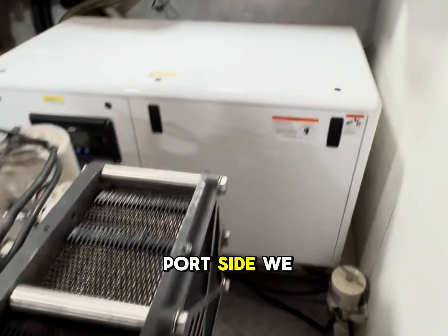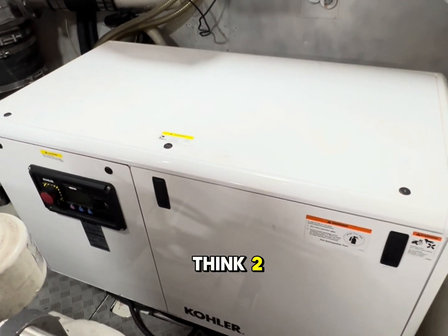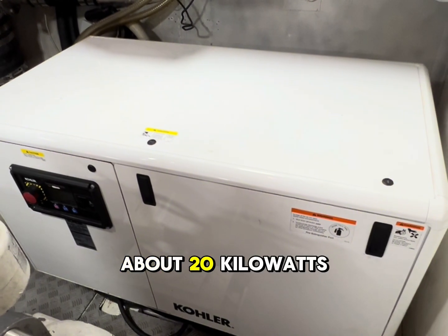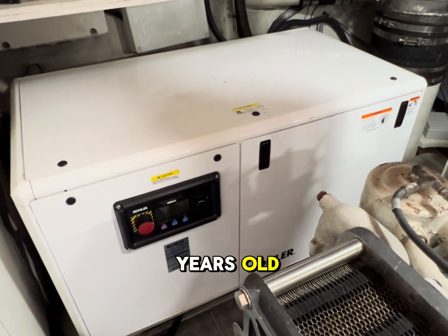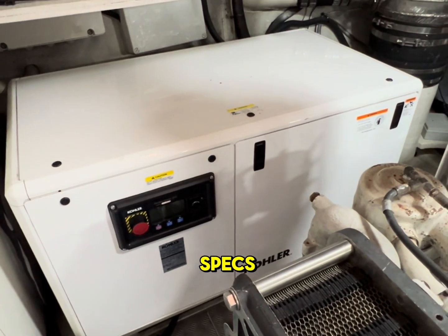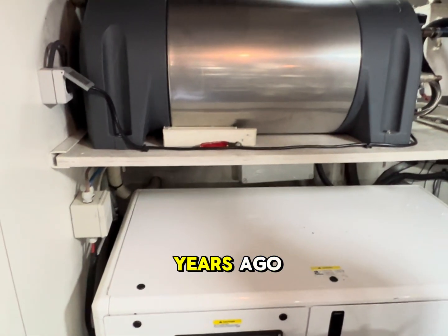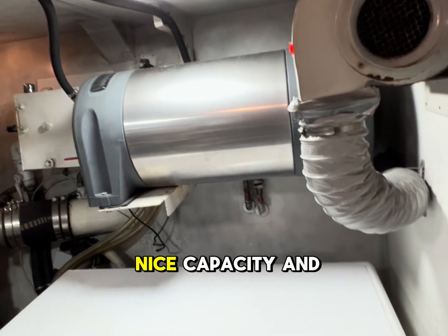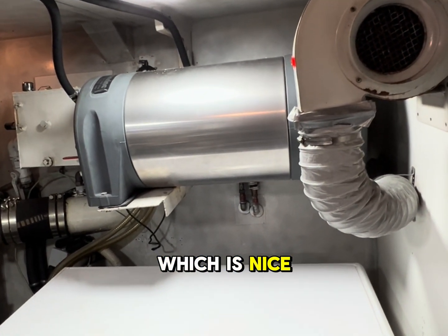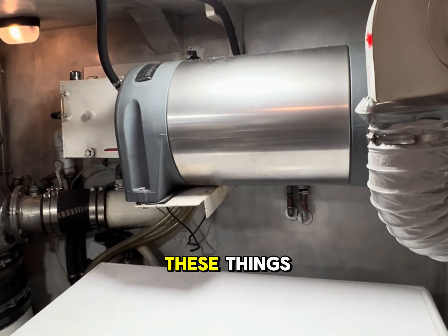Then on the port side we have a new generator, about 2 years old, I think, 2-3 years old. About 20 kilowatts, a little bit more. And on the other side we also have a generator that is 4 or 5 years old. Engine hours are available in the specs. We have 2 boilers on board. One of them was replaced 5 years ago, and another one was added 4 years ago. So we have nice capacity and redundancy on the boilers, which is nice. If one of them fails, sometimes the heating element goes, as is common with these things.